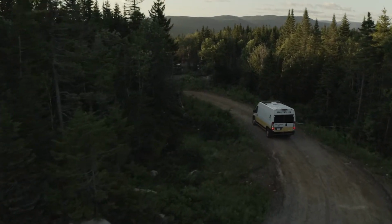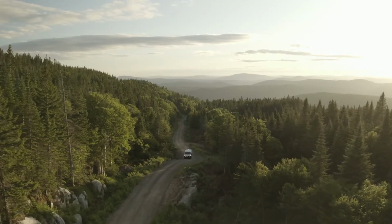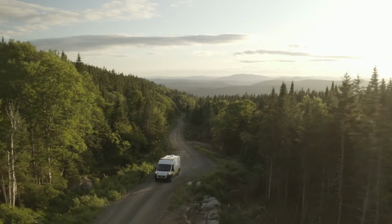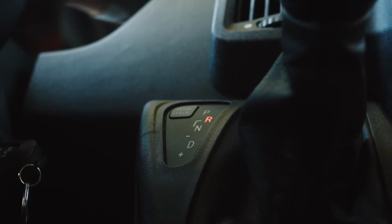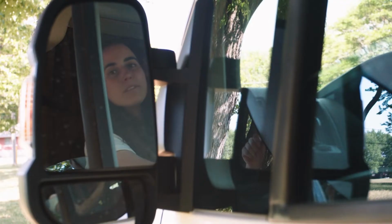The van weighs 6,500 pounds, so it's heavy. Keep this in mind when you're on the road. Avoid places where you could get stuck, such as sandy roads, dirt roads near a river or a beach. We also strongly recommend to park in reverse. The rear view camera and mirrors will be your best allies.